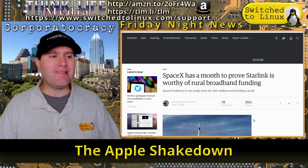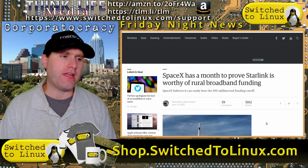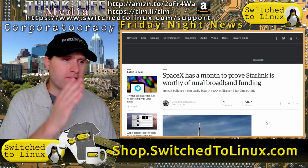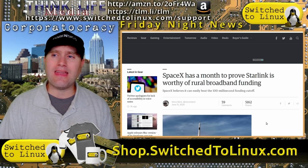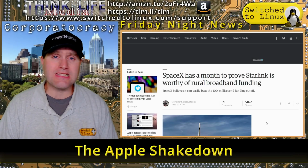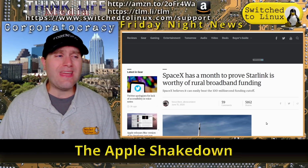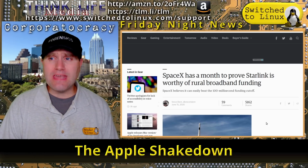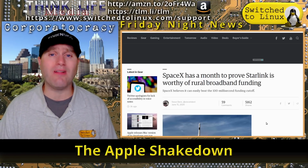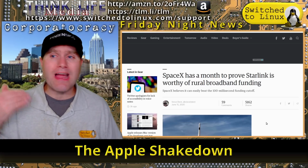Also from Engadget, SpaceX has a month to prove Starlink is worthy of rural broadband funding. All right. I am not a huge fan of Elon Musk, but I am rooting for this. There are several reasons. Number one is I think that if this is successful, Elon Musk might actually be the one that can successfully bring cost-effective broadband internet to the rural sticks. And secondly, we need them in on some of this money because we've been giving billions of dollars to the telecoms and all they've been doing is handing out bonuses to their CEOs while not building out the broadband infrastructure that the 1996 Telecommunications Act required that they did.